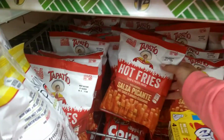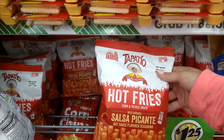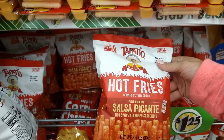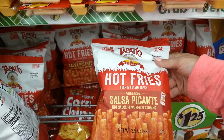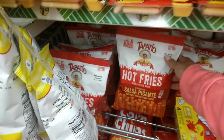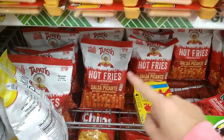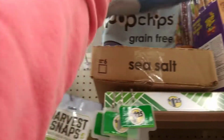Okay guys, these look new as well. These are the Tapatio Hot Fries Corn Potato Snacks, Salsa Picante Hot Sauce Flavored Seasoning, and it's a 3.5 ounce. So those I've not seen here. I've seen Hot Fries, but that brand I think is definitely new here. These are new as well.